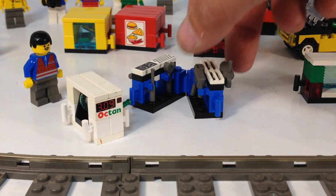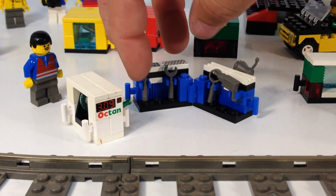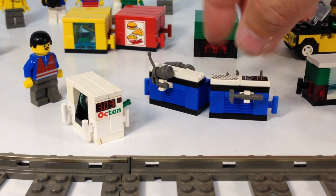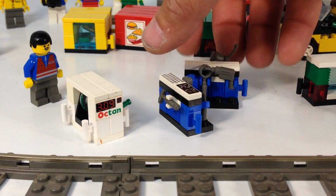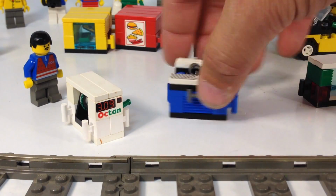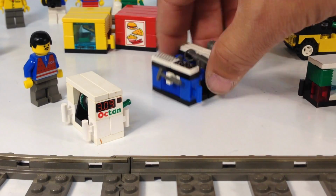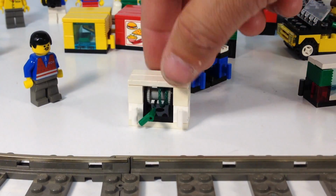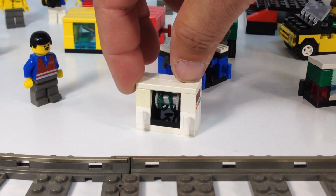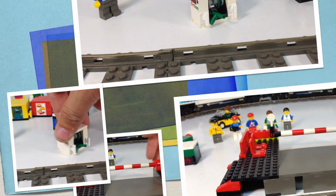And here's some more of the cargo. You got this little work area. You got different tools. Oil can. So this is the phone repair stuff, apparently. So it's the exact same tools you get. Actually, it's the same tools you get with every set that has tools. Keyboard and clock there. And then you got this Octane thing here. I don't know if it's supposed to be a gas pump or whatever, but you get that.